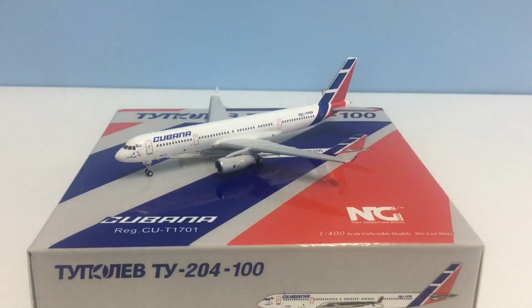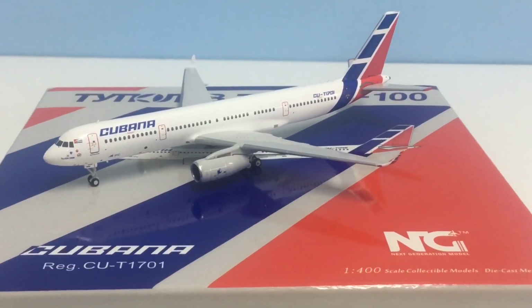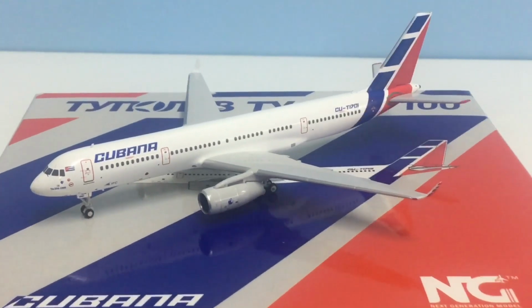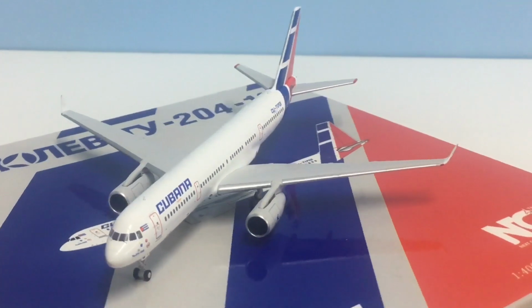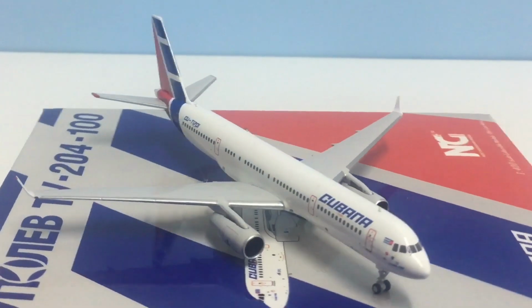So in summary, this is another really strong release by NG Models. Really excited to be seeing more Tu-204s in the future. This is an attractive livery. It shows off the mould nicely with its simplicity, and it is a really beautiful model, which comes, as you can see, in an attractive box as always with NG. So another good quality release which is scoring highly. We've got a 10 for the mould, 9 for the livery, and 9 for build quality, so 28 out of 30.